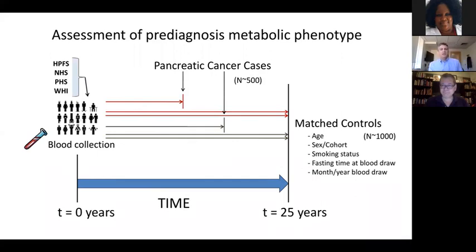So the way we decided to approach this to begin with was to try to get a sense of the pre-diagnosis metabolic phenotype in patients who get pancreas cancer. We leveraged large prospective studies. So this is now the population science aspect of the work, where we're trying to see how you get samples in the blood or data from patients before they're diagnosed with the disease. And this is actually relatively uncommon and difficult to get a hold of.